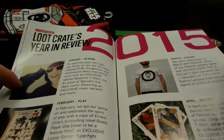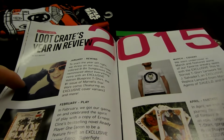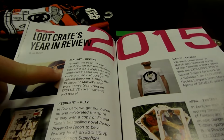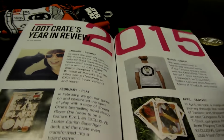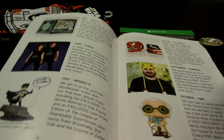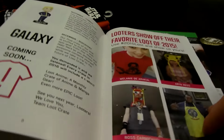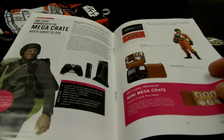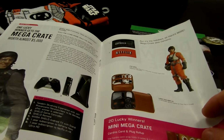We started in January, did we not? I think so, because I have the glasses. Maybe sunglasses. And the Voltron t-shirt. Yeah, we started in January. We've done this for a year. What a year it has been. May, June, July. Stuff, stuff, stuff. Stuff, Mega Crate, stuff. Netflix? Netflix in the Mega Crate?